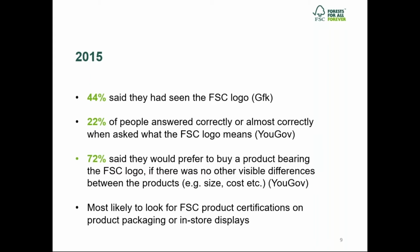Having teetered on the edge of being able to say that most people in the UK recognise the FSC logo, in 2015 our awareness figure dropped to 44%. Again, we conducted an additional online poll with YouGov. We wanted to know more than just whether people had seen the FSC logo, but also whether they knew what it meant. We showed them the logo and asked what they thought it meant.